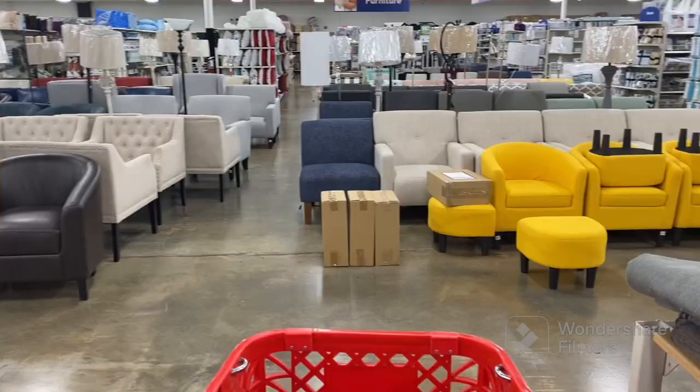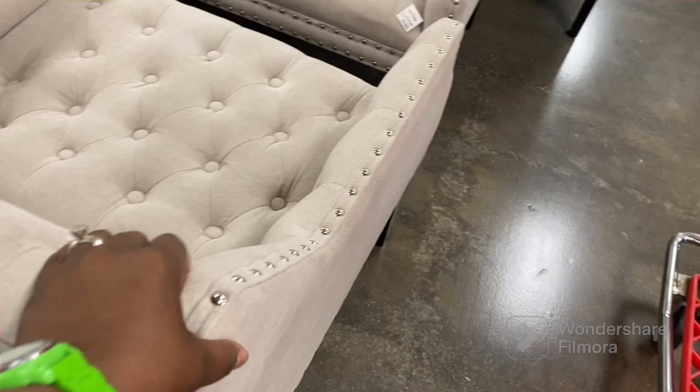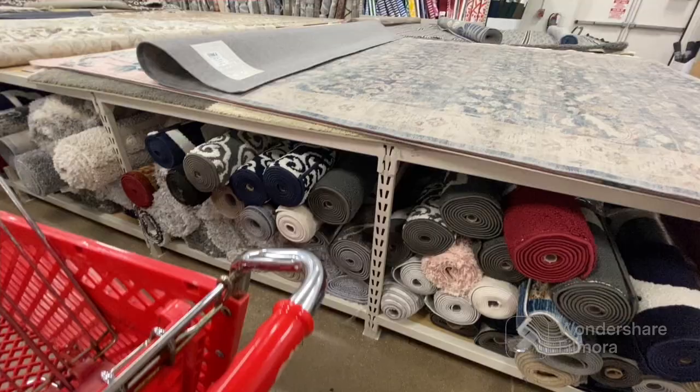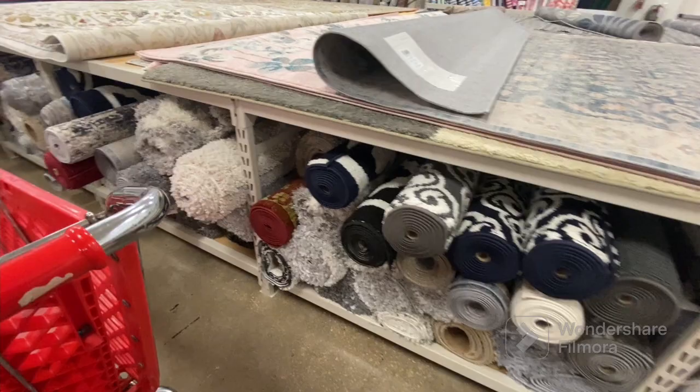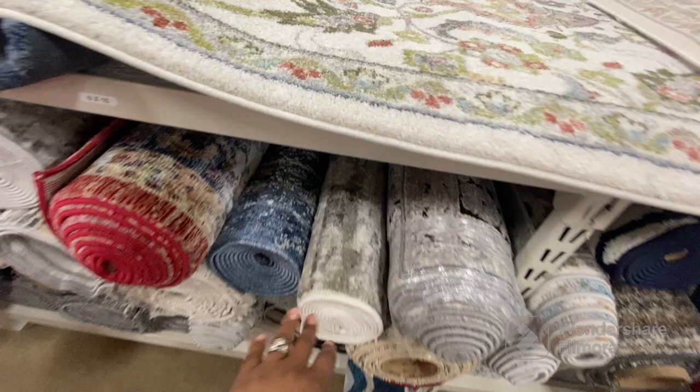All right, y'all, let's see what they got. Ooh, I would love this if this was a bench. Here are the rugs. I don't see anything that's jumping out at me. Looking for something that's kind of understated but has a design pattern like this.